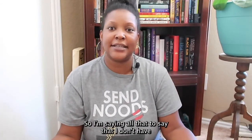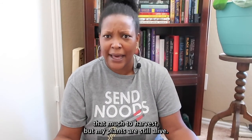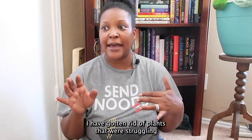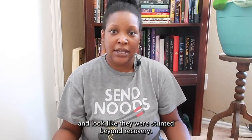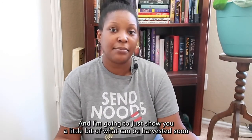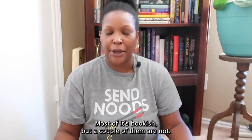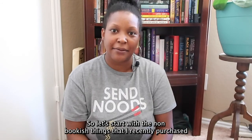So I'm saying all that to say that I don't have that much to harvest, but my plants are still alive. A lot of them are. I have thinned out a couple of the plots. I have gotten rid of plants that were struggling and looked stunted beyond recovery, and I'm gonna just show you a little bit of what can be harvested soon in order to be able to get this video out. And then I'm gonna show you some stuff that I got. Most of it's bookish, but a couple of them are not. So let's start with the non-bookish things that I recently purchased.